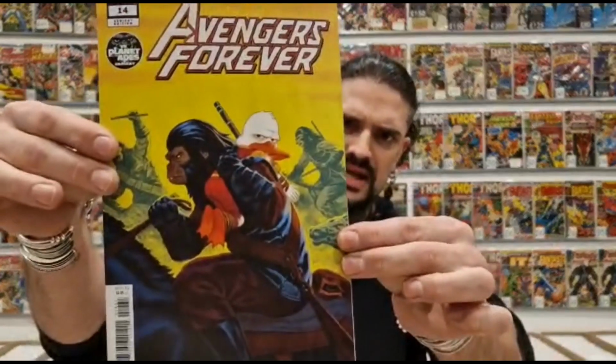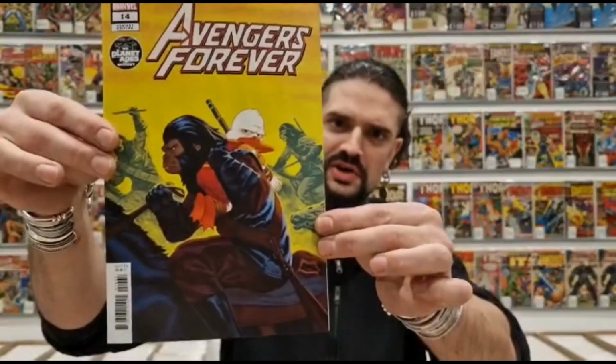Moving quickly on to a book I can barely show you because this is all we've got left. This is the Planet of the Apes variant cover for Avengers Forever issue 14, of which big doings are afoot with one Mr. Doom. Lots of new characters teased within, so dare I say this is probably already sold out on pre-order as well, nearly. We will try and get more of this. If you can't find the main cover, don't panic. We do have a few of this one in stock as well. But either way, that's very cool. That is the Planet of the Apes cover with one Mr. Howard the Duck running amok, dare I say.